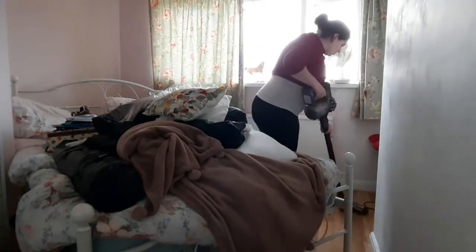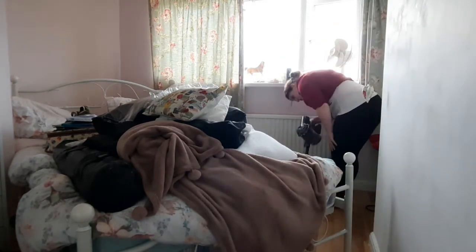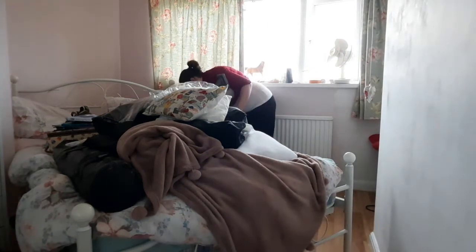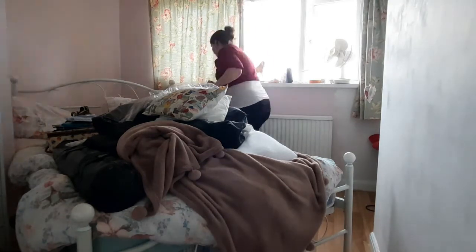I'm going to be completely honest, under my bed was so dusty, I gave it a really good hoover, and also my skirting board was thick with dust. It's just I can't get to it in the corner. It's really hard to get under my bed and I struggle with my back.